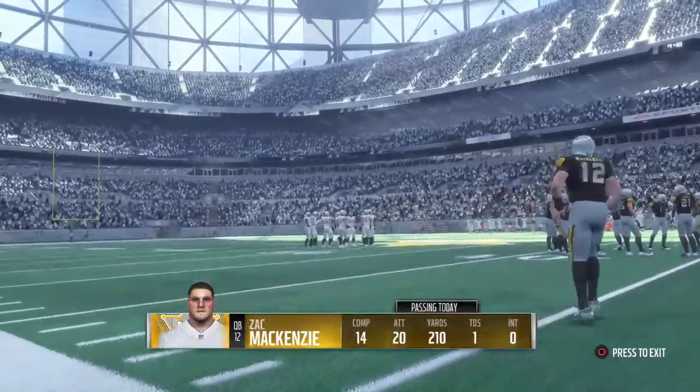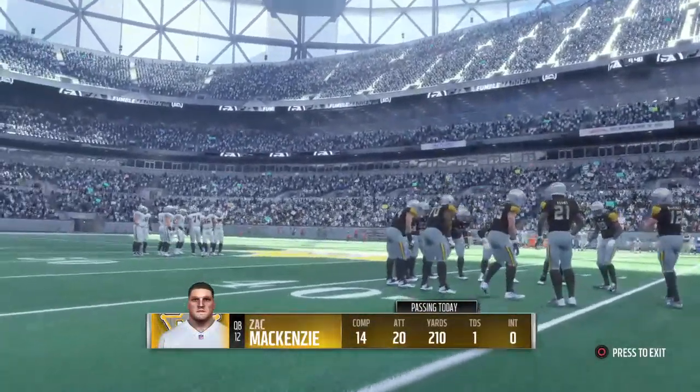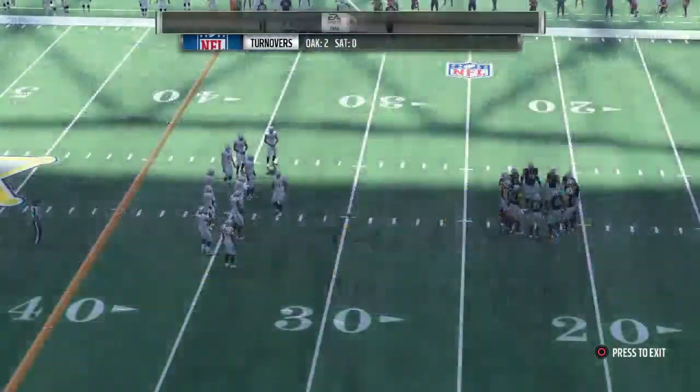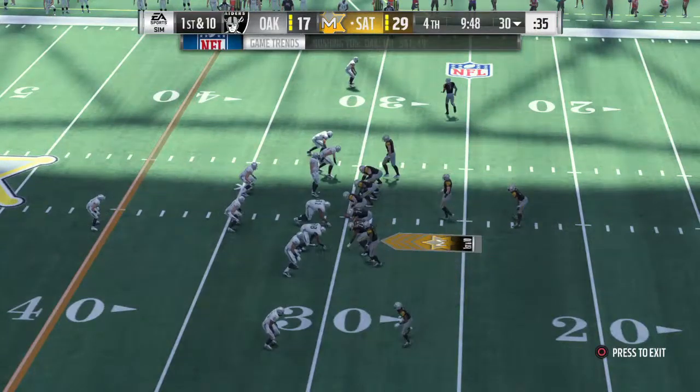Now this offensive unit ready to see what they can do here. Looking to jam the receivers at the line here. Press coverage look defensively.